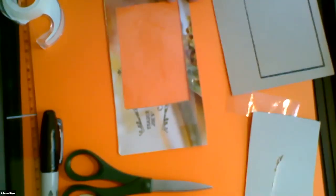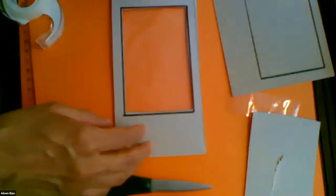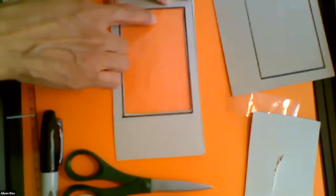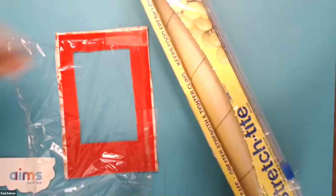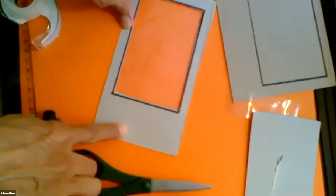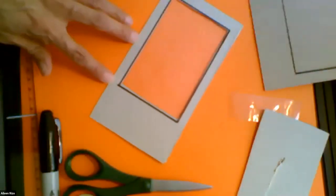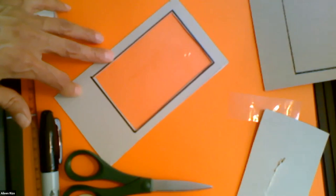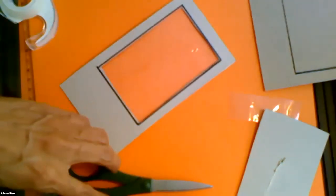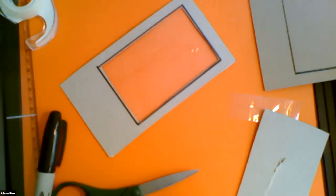Mm-hmm. So the tape side can go on this side, and then when you turn it over, is where you have your plastic. You can see your window here, and you have enough space down here to write the name of the shape that you want to try. Now, like I said, it's really great to try a circle first, because that's a little bit easier to move and get the perspective of the overlay of the circle.